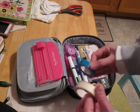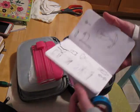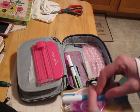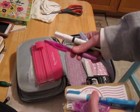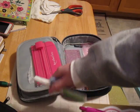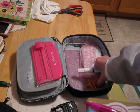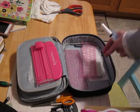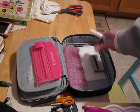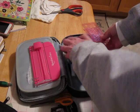A couple of spools of washi tape. My sketchbook, glue dots, glue pen, my favorite pink ballpoint pen, a white pink paint pen, eraser, a roller date stamp, some small size Fiskars scissors, more wax paper, refills for my fountain pens that I use the most, and then the two stencils that I use the most.